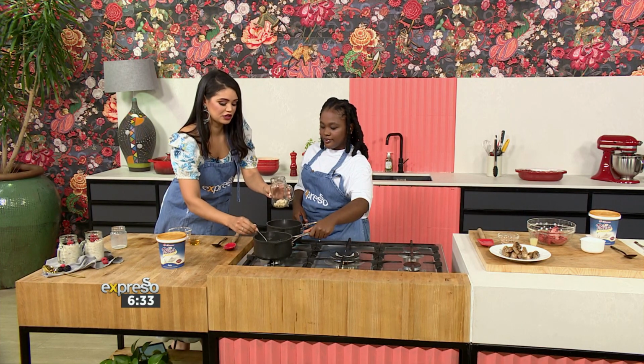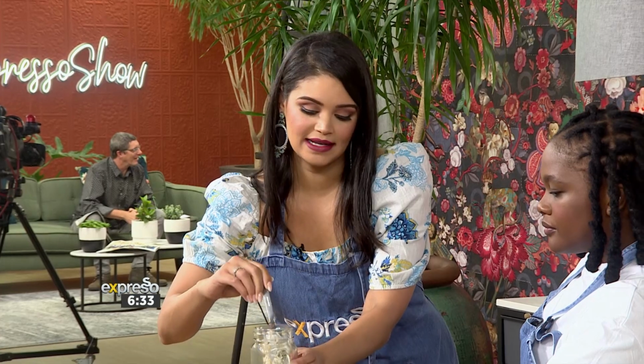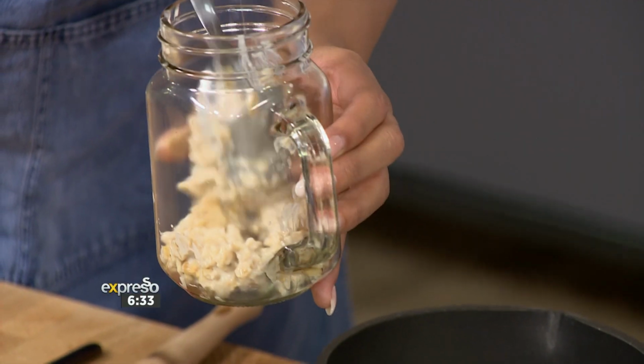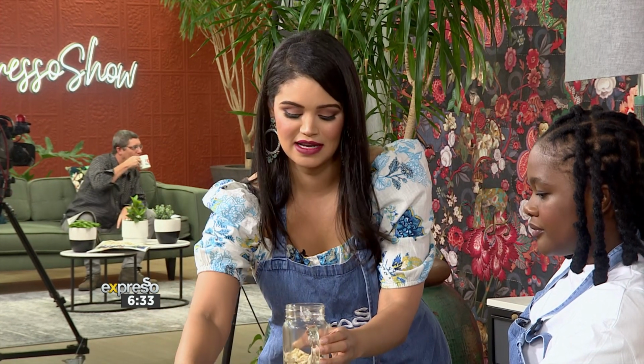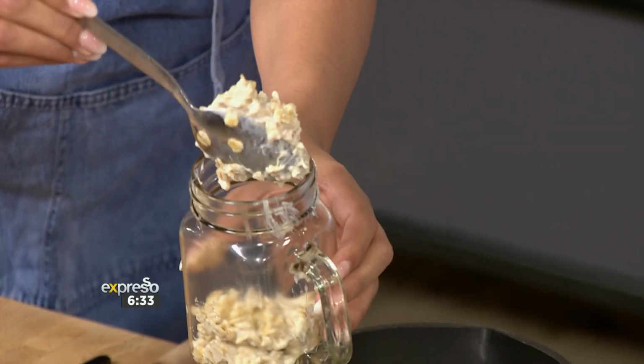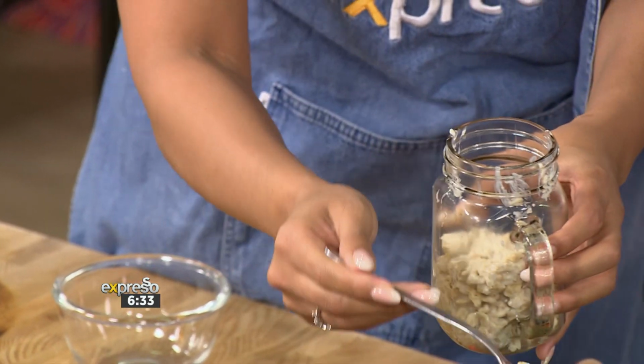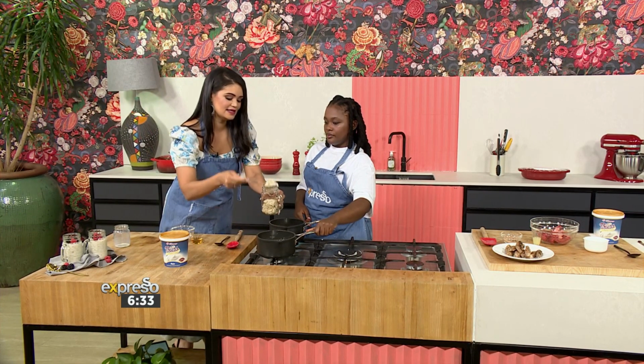You'll just put it in a very cute jar. I'm quite lazy, so even I go a step further. I don't even cook it. I just put it all in, pop it in the fridge, and then the next day you have some well-soaked oats. So we'll finish that off with also a dollop of our CLOVER Bliss double cream and a dash of honey.